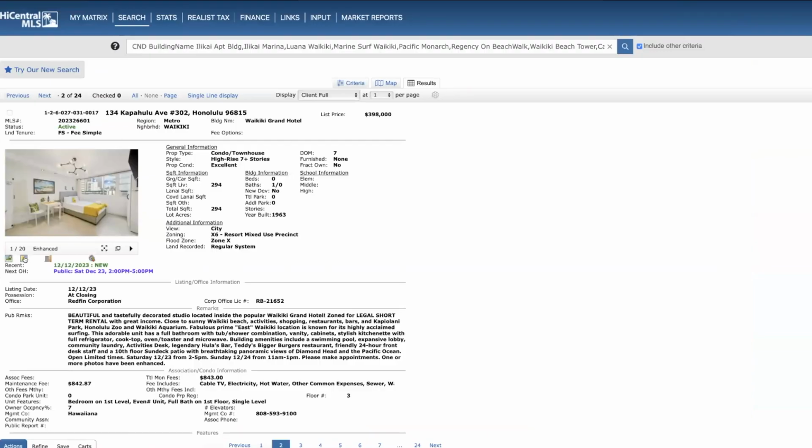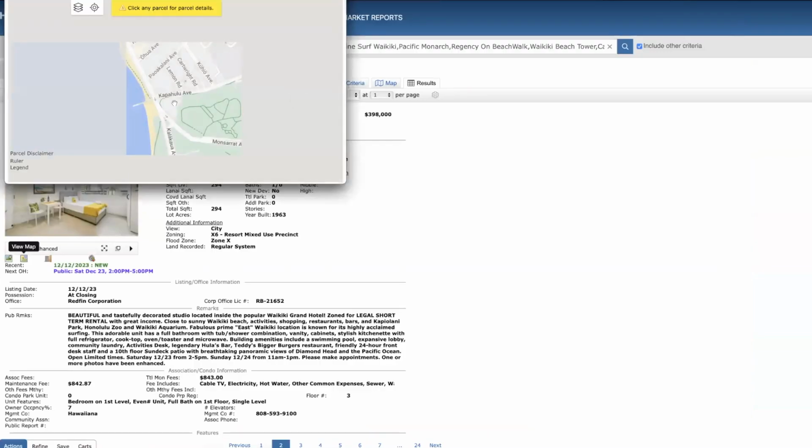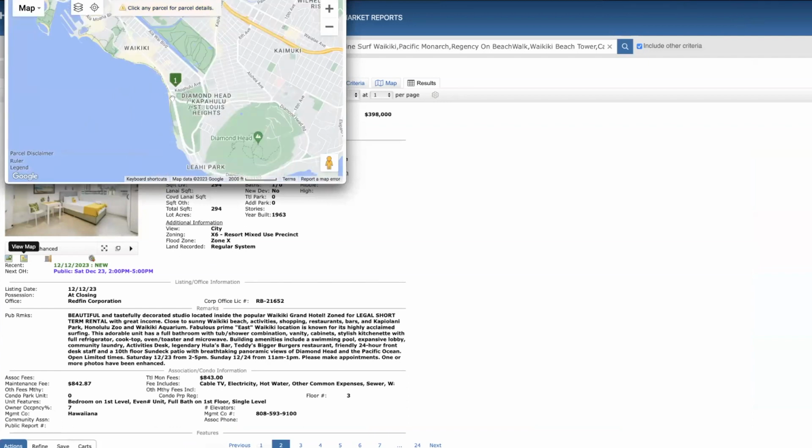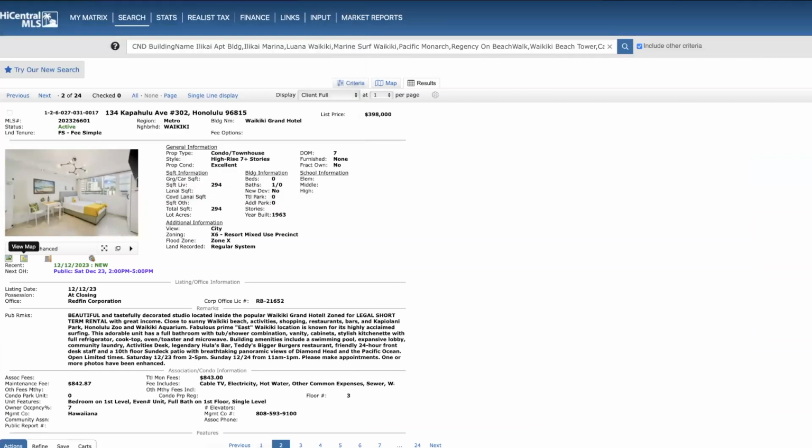And if you're not familiar with the location of Waikiki Grand, it's over on the Diamond Head side of Waikiki, just a very short distance from the beach, obviously. You have the zoo right across the street, Kapiolani Park. I mean, close vicinity to a bunch of good restaurants. So yeah, really desirable location.